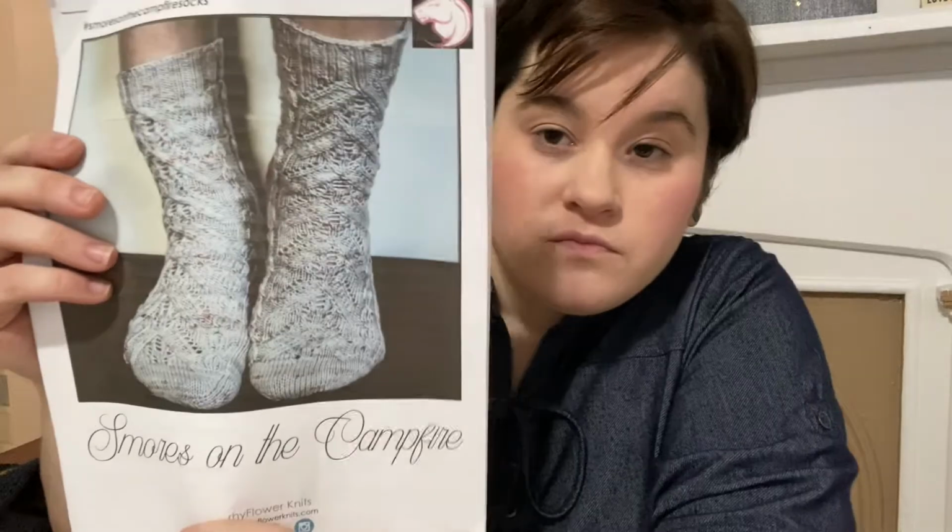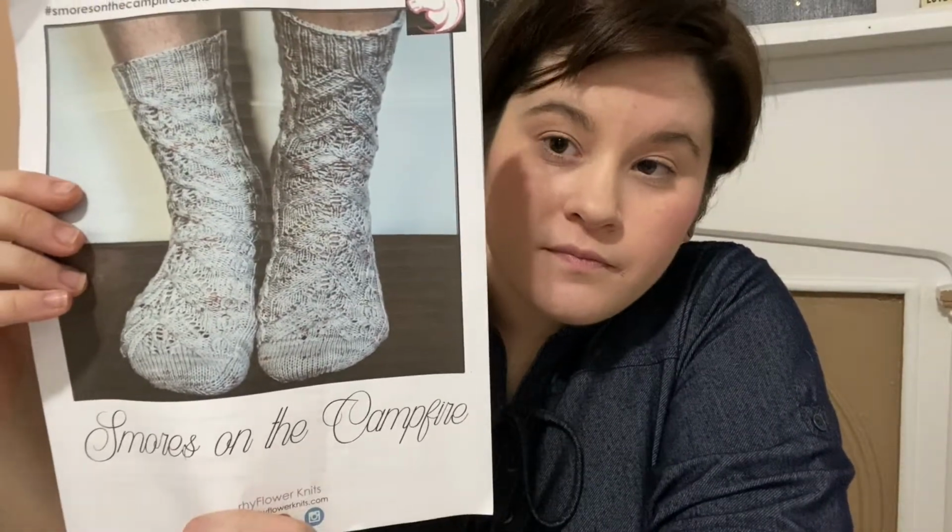These are a test knit, once again, for Rhyflower Knits. Her website is rhyflowerknits.com. She also has an Instagram. So this is what they look like. It's been a whole lot of fun test knitting different projects.